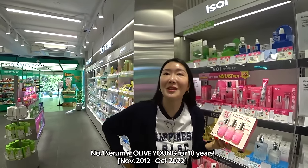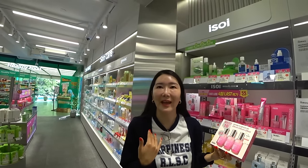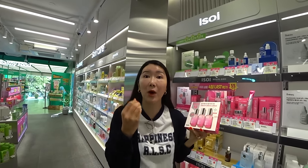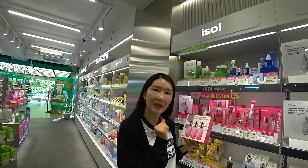How old were you 10 years ago? I was like 20. Exactly. I was like 28 or something. Yeah. 27. Can you believe that 10 years for one serum to be number one is wowzers. It must be really good.